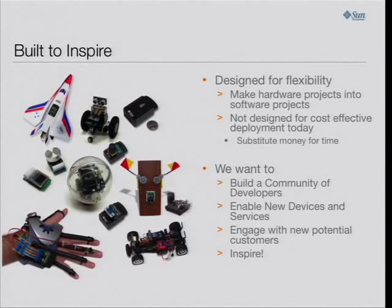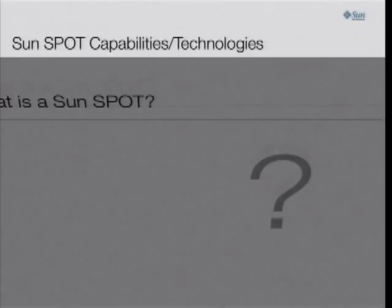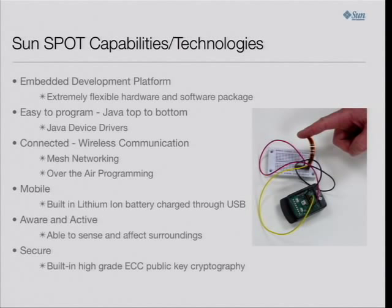So what is a sunspot? Basically, we put together some interesting technologies or stuff that we thought was interesting. One is it's embedded. We want to think beyond the keyboard, mouse, and screen and think about stuff that lives out in the world with you. It should be easy to program, so we made it Java top to bottom. This system is Java all the way down to the metal, so you write your device drivers in Java, you do everything in Java, so if you're a Java programmer, you know how to program this device, and you can do whatever you want with it.